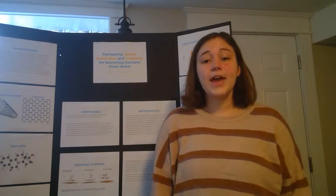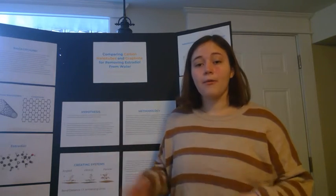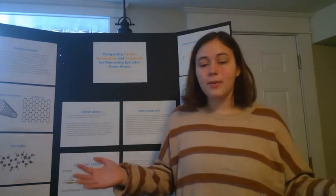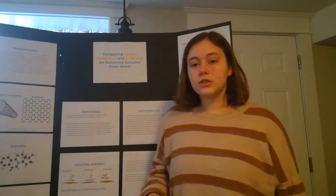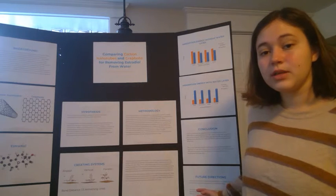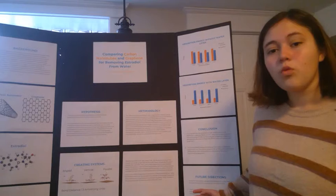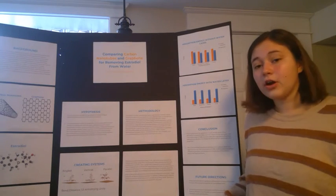In the future, Jane and I would like to apply the results we have learned here about the effectiveness of graphene versus carbon nanotubes and look specifically at developing a filter which can be economical and universally applied, while also being more effective than the current removal rate of 45%.